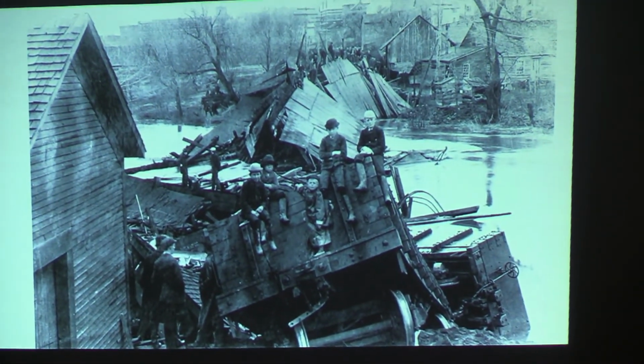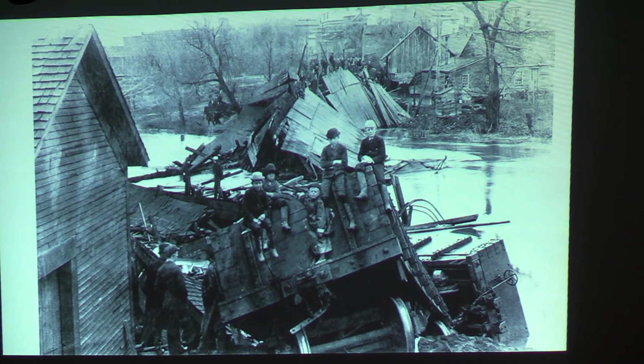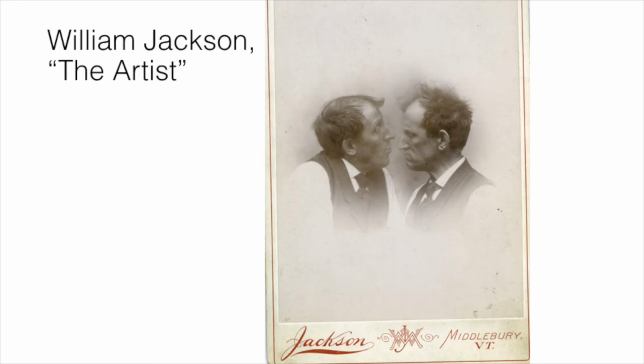They're all kind of around, and these 5 little guys are posing on the end of this train. It's very likely that this photograph was taken by William Jackson, the artist.